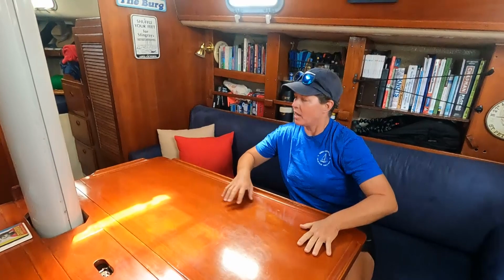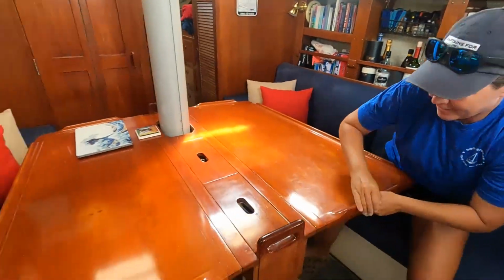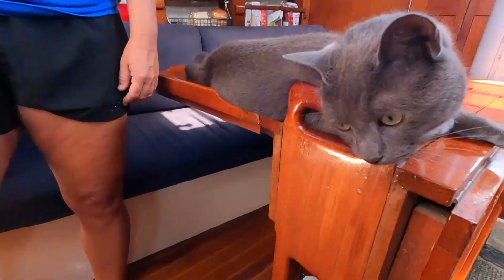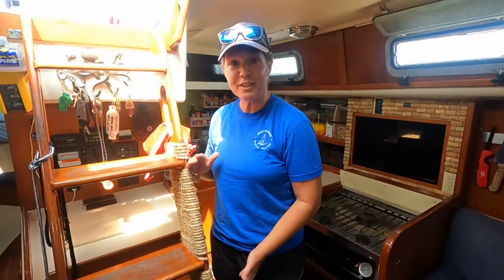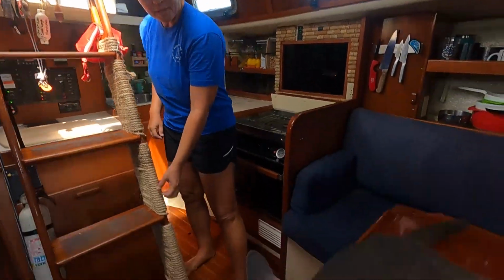And then this one flops down so you can have access to the V-Berth. But lots of room for card games. Good dinner parties happening here. Not that he's spoiled, but we did convert this into a scratching post for whip, and he loves it. He scratches on it every day. It's really sturdy so it can handle it, and it's really long so he can stretch and get all his exercise.